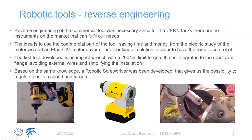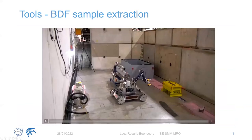Cable outside is always a problem because you can hang something during the operation. In the last picture, you get another tool. This is a scissor. But in this case, CERN was working on CAN bus communication. How do we use this tool?